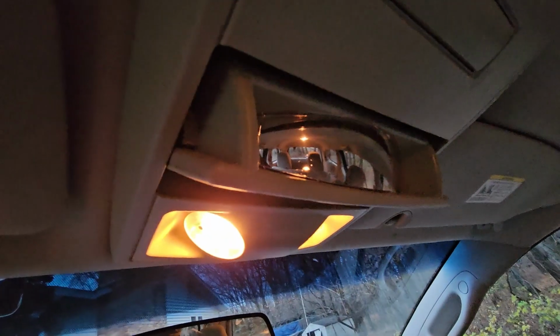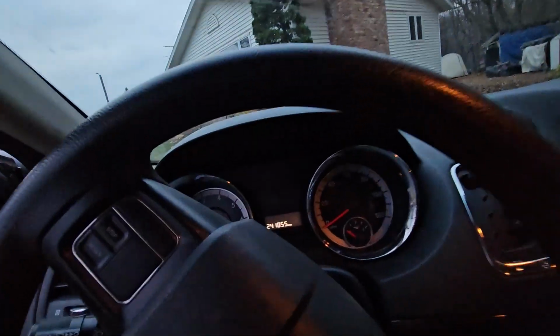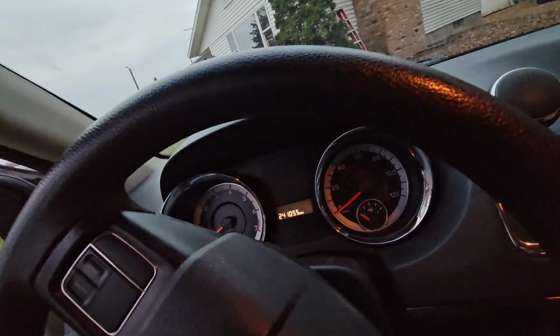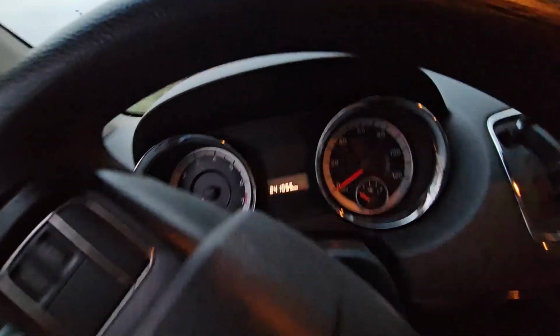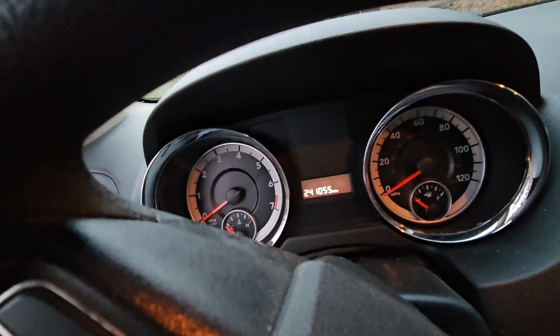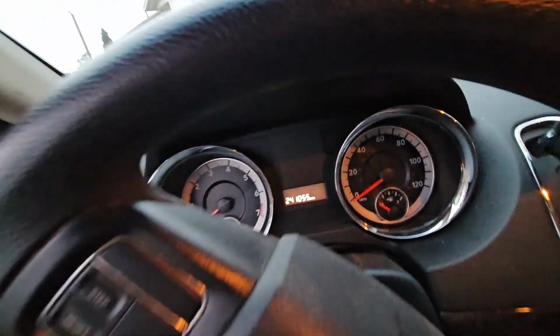Just got this children's visor if you look there, like watch your kids and stuff. It's kind of cool. We've got two dome lights and the basic sun visors. This thing has a tach instrument cluster. We've got fuel, temp, tach, and speed. This thing is showing 241,055 miles. I believe it was 240 something before we drove it home.